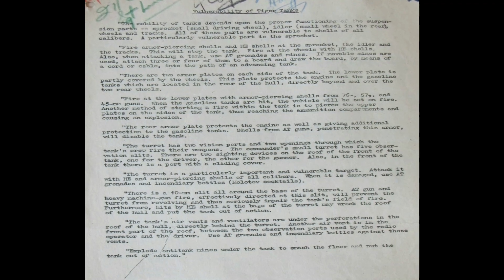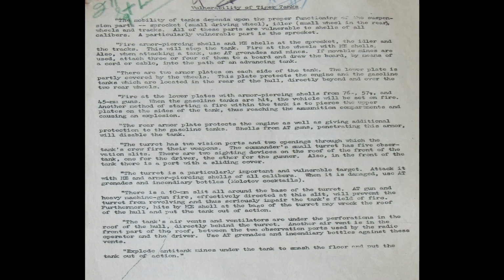The document was included in the 1944 War Diary of the regiment. This is an actual document from the time, so these conclusions don't come from after the conflict or from individuals who never faced Tiger tanks. I'll be using this document to show how the Allies were learning about their enemy and their equipment. This is the Allied perspective of the Tiger, and therefore all of the information may not be 100% accurate.